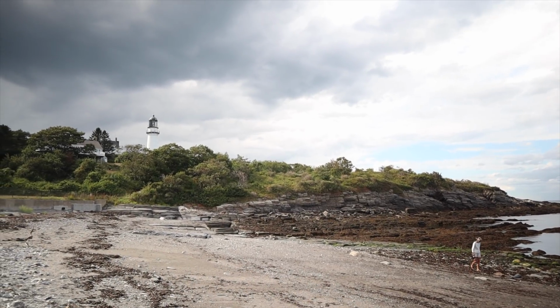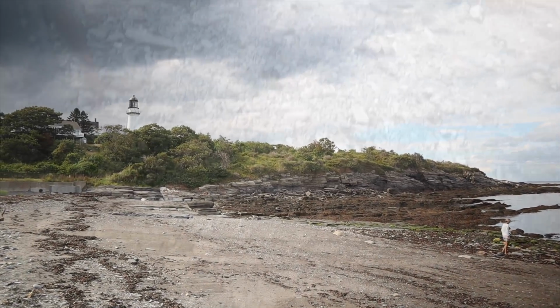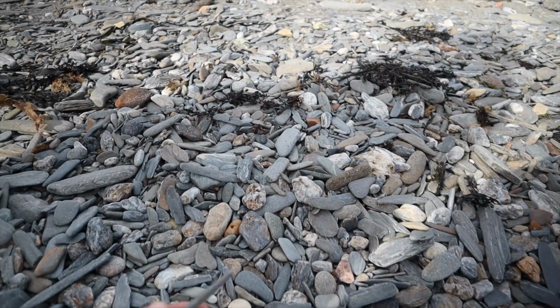There's the lighthouse. What's the name of it? Cape Elizabeth. Yeah, Cape Elizabeth. Oh, look at these pretty rocks. Yeah, these rocks are crazy. They're all long and skinny. Why do you think they're so long and skinny?